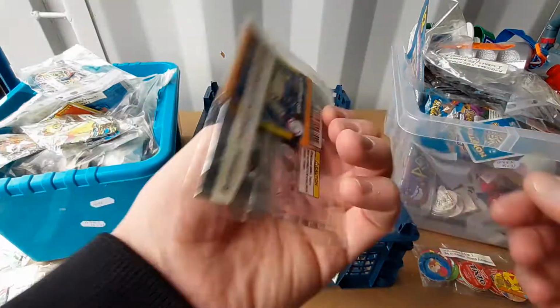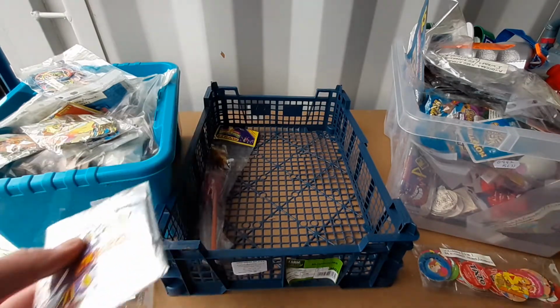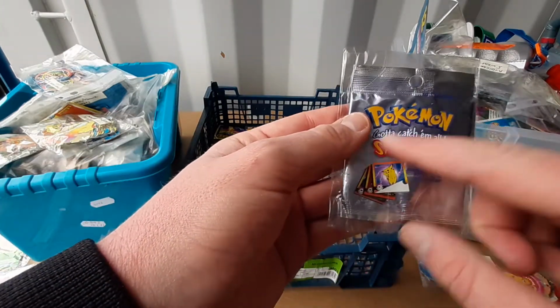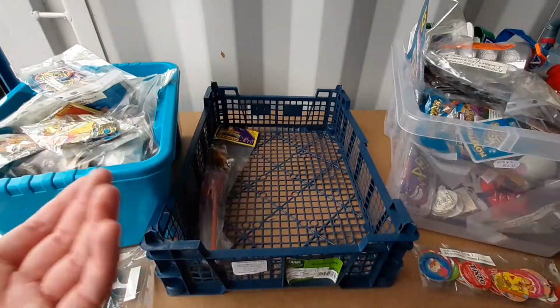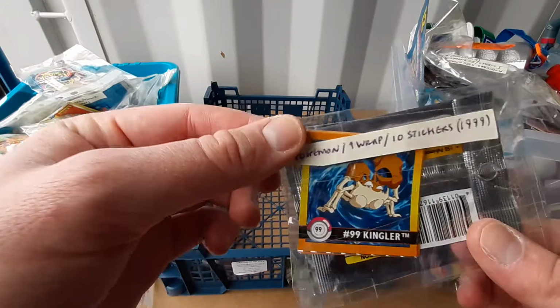And here's a packet of Pokemon stickers. There is actually quite a few Pokemon things in here. Unfortunately, none of the cards. If there had been some trading cards in here that have been opened with the packet, some of the empty packets are worth pretty insane money. But there's a few things in here like this, the more novelty type things.